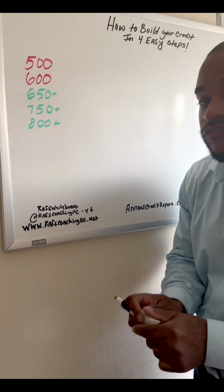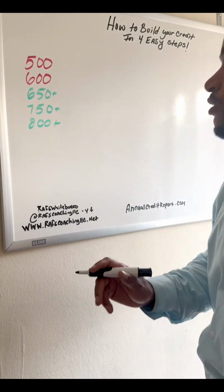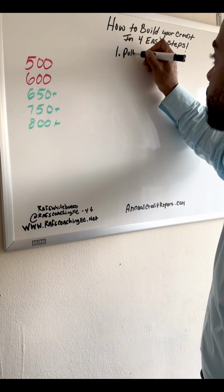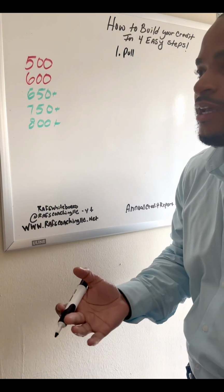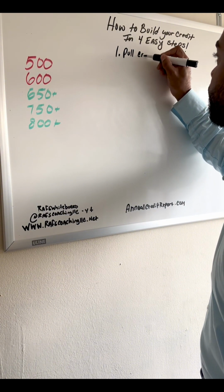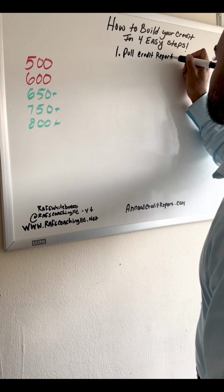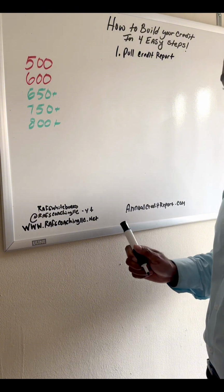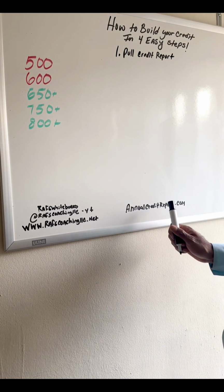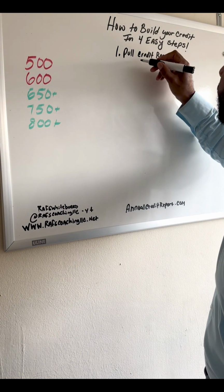All right, so the very first step you want to do is pull your credit score or your credit report, right? So that's the very first step. Believe it or not, people want to build their credit and haven't even looked at their credit report to see what's wrong with it. So pull your credit report to get the data. You can get a free credit report from all 3 bureaus every year from annualcreditreport.com. So that's a gem for you guys. Go pull your credit report, get the data.